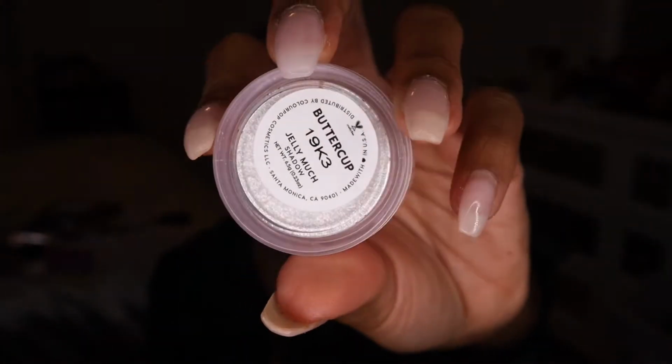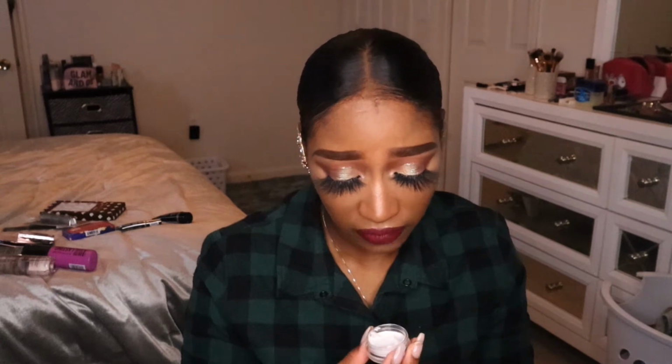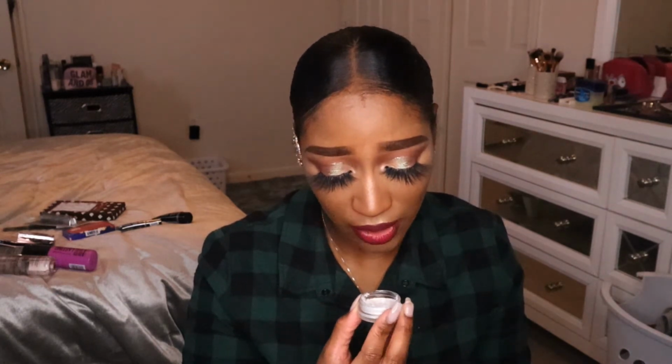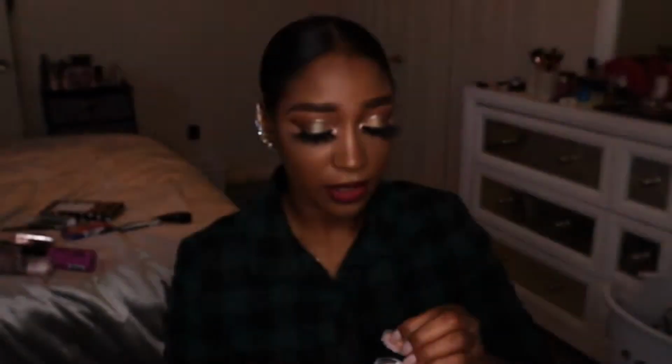favorite out of all of them, just because this one is more of like a silver clear iridescent color, but when you put it on, it has a bunch of different reflex. So I see yellow, I see pink, I see purple. It has a bunch of reflex in it. So this is so pretty. Super pretty. So that was everything I got from Colourpop.